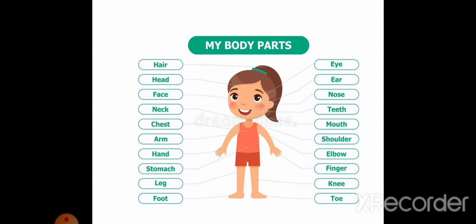T-A-S-T-E. Number four, our blanks and blanks help us skate. Answer: legs and feet. L-E-G-S, legs, F-E-E-T, feet. Number five, our blanks and blanks help us write. Answer: hands and fingers. I repeat and spell out the answer: H-A-N-D-S, hands, F-I-N-G-E-R-S, fingers. That is, our hands and fingers help us write.